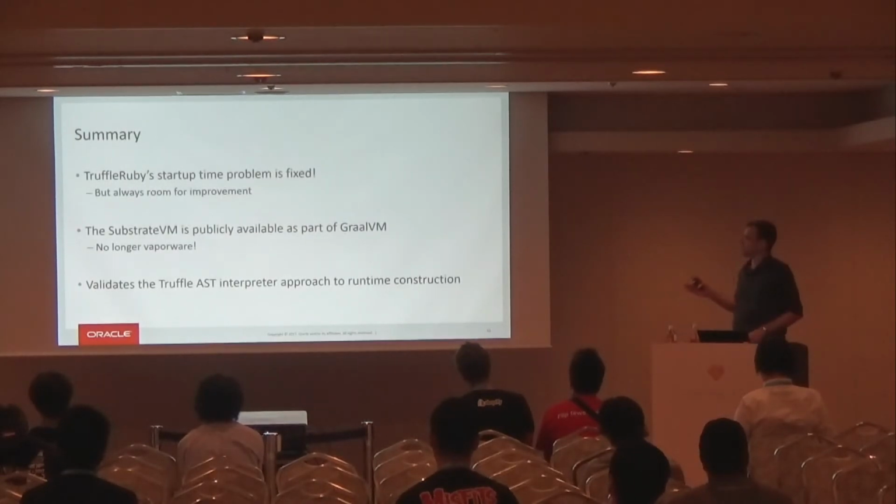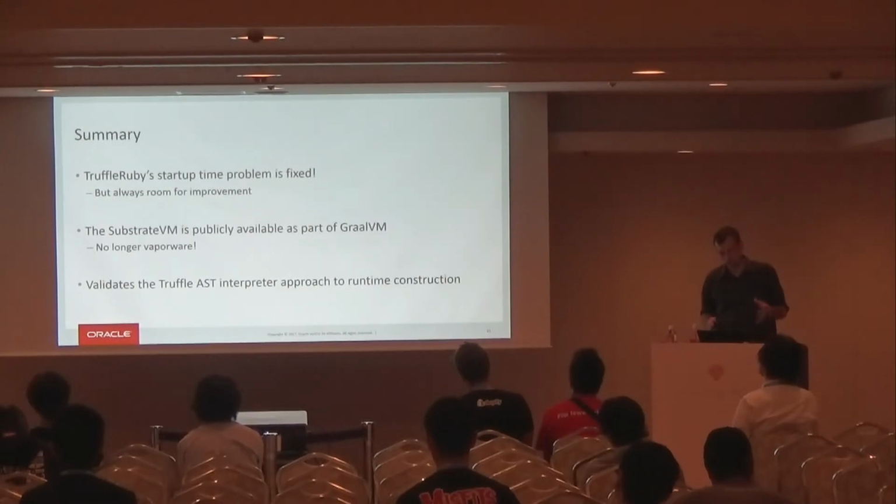So in summary, I think we've fixed TruffleRuby's startup time. There's certainly more room for improvement. Our goal is to get as fast as MRI, and we're closing in.